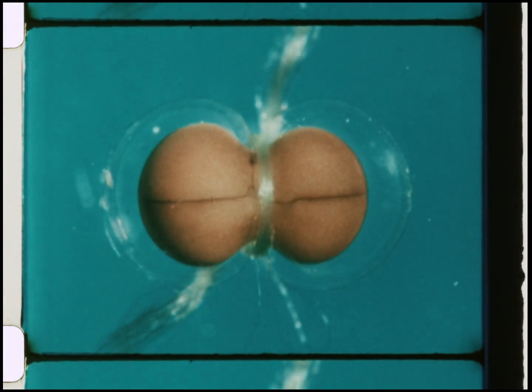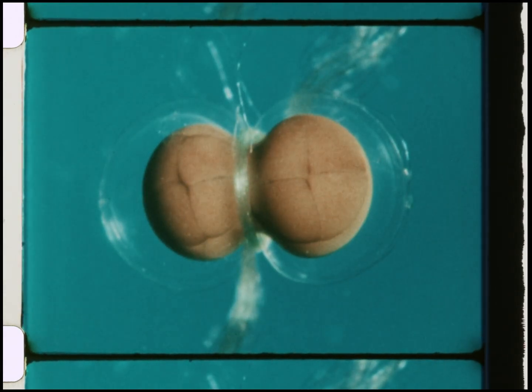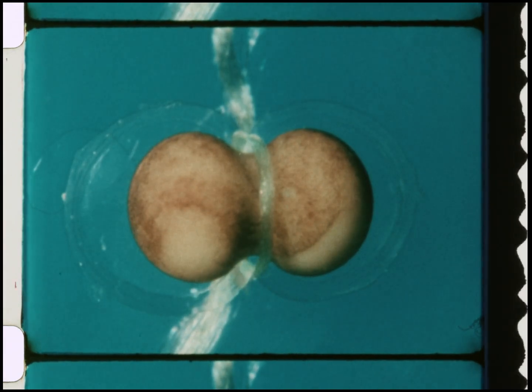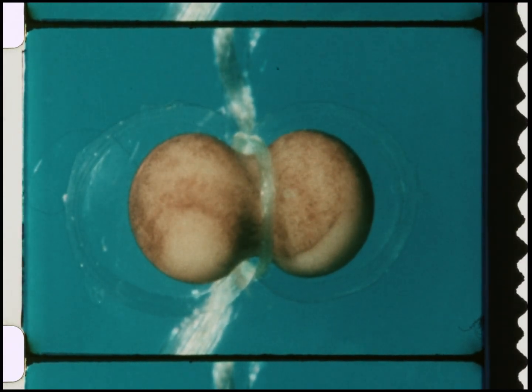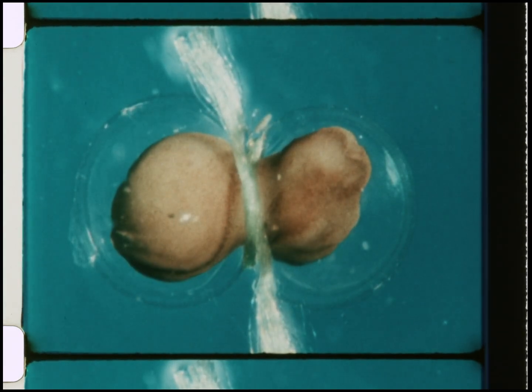In fact, something different happened. By the end of the first day, both halves of the egg were growing separately, except where they shared a few cells within the loop of hair. Each side had developed its own blastopore and underwent cell migration. Soon, the embryo developed two complete spinal cords.